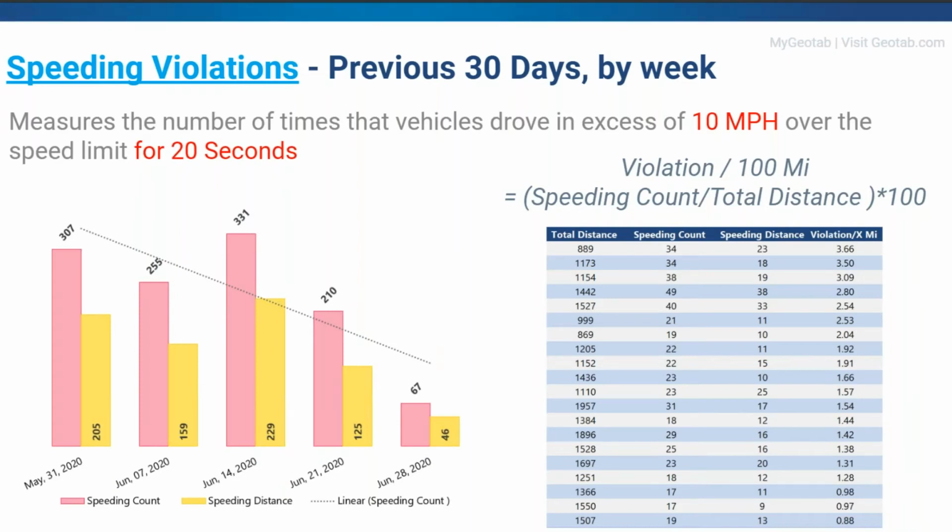So this manager is going by the standard that anybody over 1.0 needs to get coached, and maybe potentially get written up, and any driver under 1.0 should be rewarded or recognized in some kind of way. So it's just a unique way of being able to use your speeding data and think through it. And you could potentially use violation per 100 for any other rule that you may like. Maybe seatbelt might work for you as well.